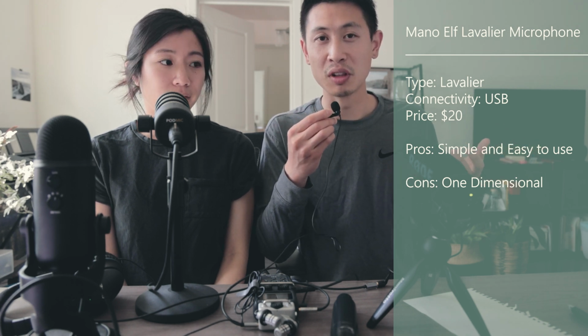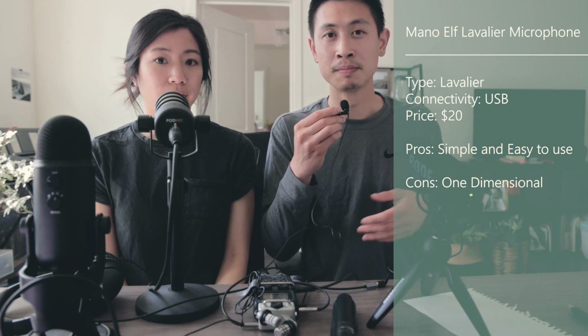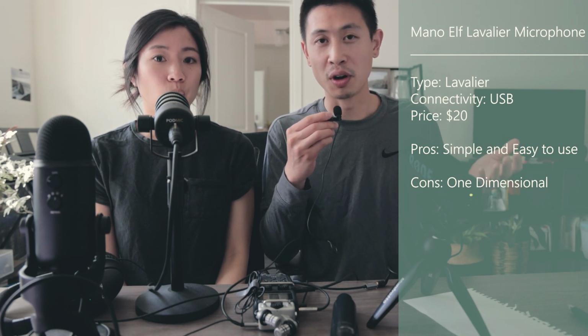And with a simple lavalier microphone, they're good for rooms that aren't treated for audio. So if you want to reduce the background noise and the echo while you're recording, then the easiest way is to just have the microphone closer to the audio source. And with a lavalier mic, that'd be really easy because you could just clip it onto your shirt and then talk without worrying about the microphone picking up other audios.